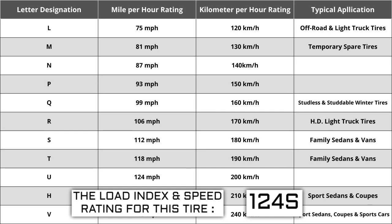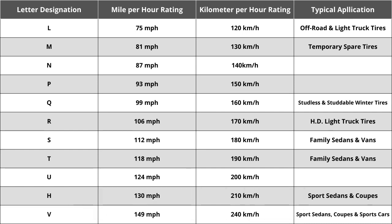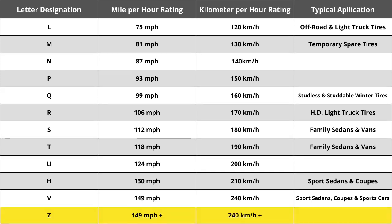Originally, tire speeds were just S, H, or V, S being the slowest, H being the middle, and V being the fastest. Over the years, as tire speeds have evolved, for whatever reason, H has always remained the same, 130 miles per hour. When Z-speed rated tires were first introduced, they were thought to reflect the highest tire speed rating that would ever be required, in excess of 240 kilometers per hour or 149 miles per hour. While Z-speed rated tires are capable of speeds in excess of 149 miles per hour, how far above 149 miles per hour was not identified.